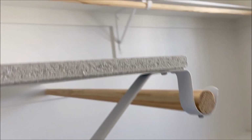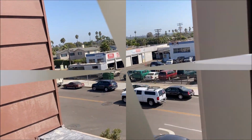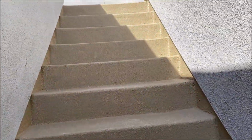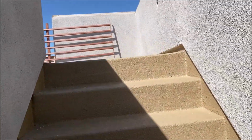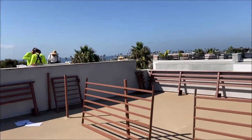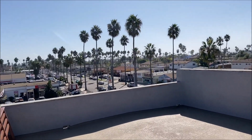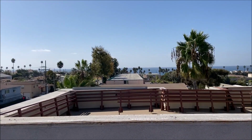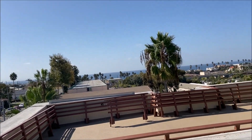Huge house. So the cool part about our house is we have this rooftop deck. So I'm going to go up there and see what it looks like. It's not done either, but I just want to get an idea or a feel for what it looks like. So this is what our deck will look like. We get the view of the ocean over there, which is nice.